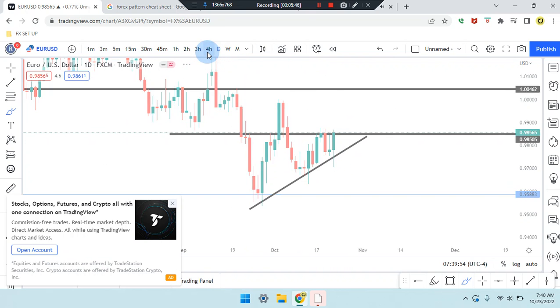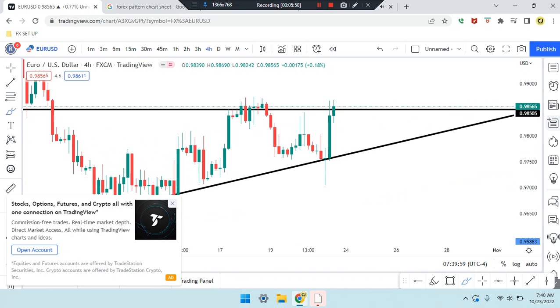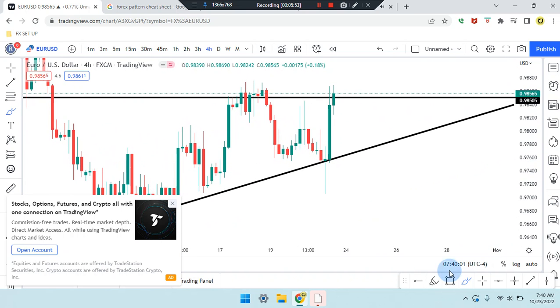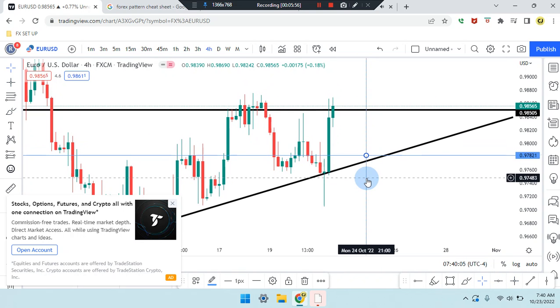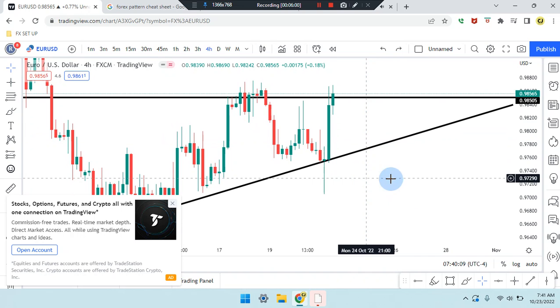Working our way to the 4-hour time frame. So price action on the 4-hour time frame is a bullish green candle. So we know that the market is sitting on that resistance line.